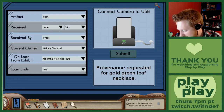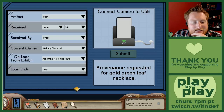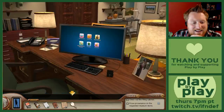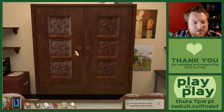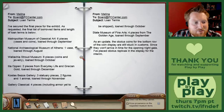Okay. Dang. Gold leaf necklace. This seems like it is the most accurate detective simulation. It's mostly like looking through old records and piecing together information.